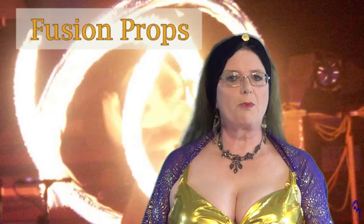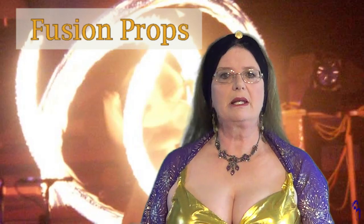The last group I'm going to mention is fusion. This is where a dance prop that comes from a non-Middle Eastern style dance has been pulled into belly dance. And sometimes these are double or triple fusions, because not only have you got a foreign prop, you have non-Middle Eastern music and often non-Middle Eastern dance vocabulary. In fact, you sort of wonder why they call it belly dance, but let's not go there.